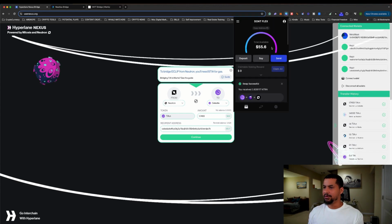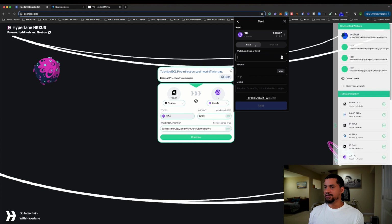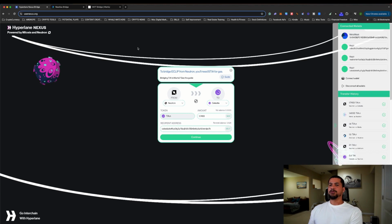So I'm going to open up the wallet here. And we can see now that I have that $23 over inside of my Celestia. And if I wanted to, I could send this to wherever I wanted to. I could swap this into wherever I want to as well. Okay, so we're done with that portion of things. We're going to go ahead and get off of the usenexus.org site.